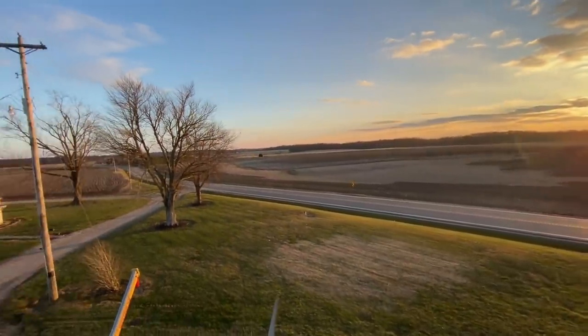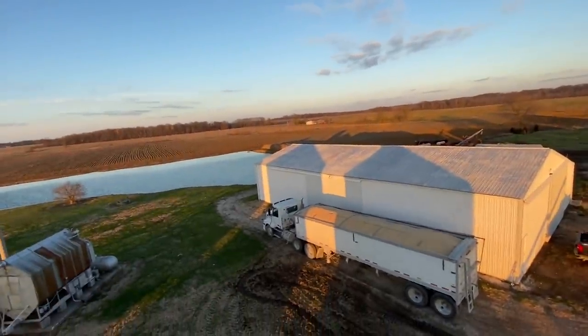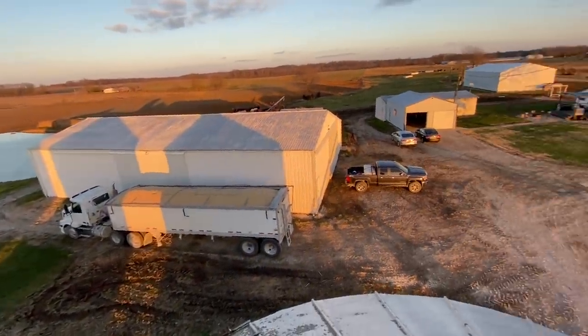And a good program for a good 2021 crop. So everything looks good from up here. Even got a nice full semi.